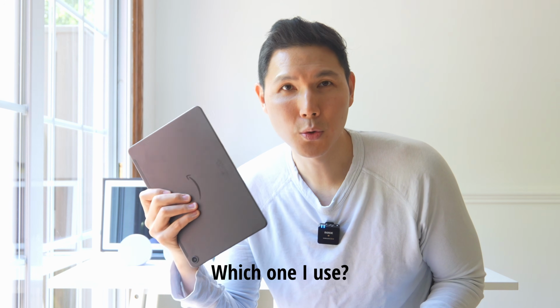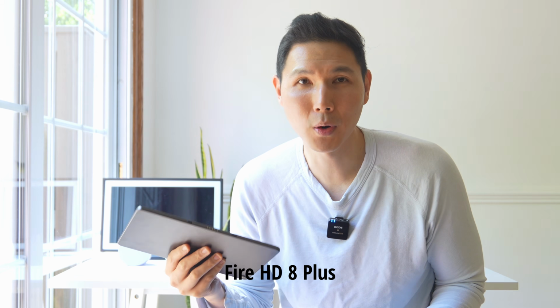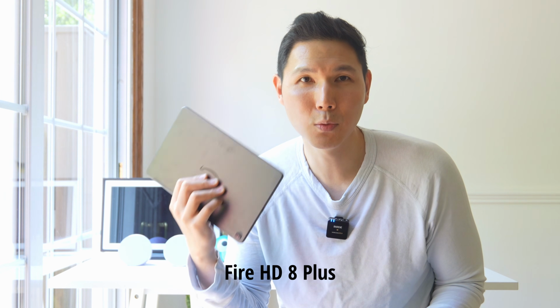And if you're wondering which one do I use, the Fire HD 11. It has the best build construction here. It has the best overall screen and battery life. You can use it with the pencil. I don't normally use mine with the pencil, but because you can combine it with the keyboard, I do find I get the most functionality with the 11.